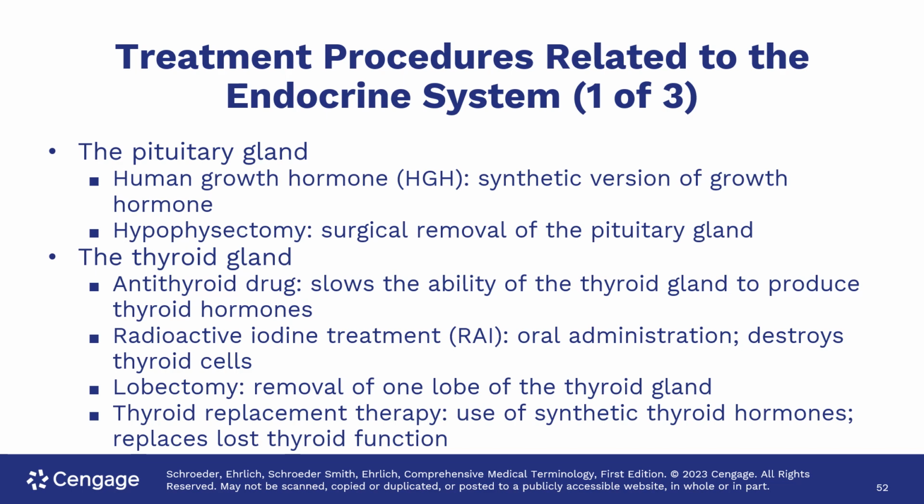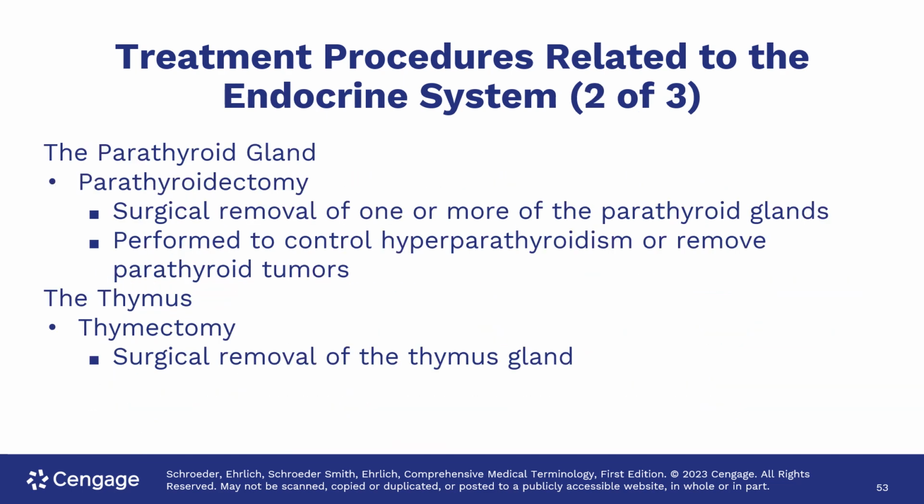Treatment of the pituitary gland issues can include administration of human growth hormone or surgical removal of the gland. For thyroid issues, medications or radiation are used in treatment or removal of the thyroid gland, either partially or entirely. Treatment for disorders of the parathyroid gland include removal of tumors or the gland itself. Same for the thymus.